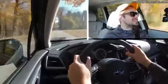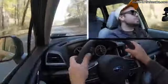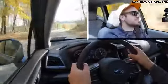Well, there's that CVT. It's not bad. It's definitely not the quickest thing in the world. If you want quick, go with the Subaru WRX or something like that, but it's all right. It's just all right. We'll say that.